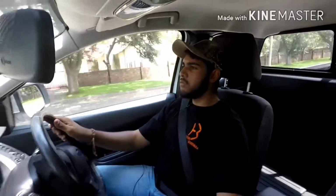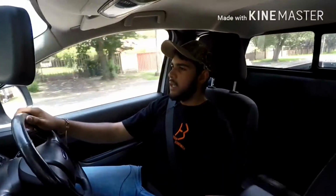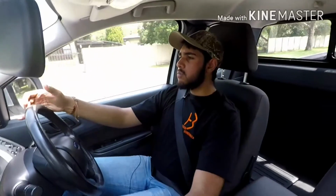Now the Ford Ranger for 2014 has a 5-cylinder 3.2 liter turbo diesel engine. Now this engine is very powerful. It makes 147 kilowatts or 198 horsepower and also 470 newton meters of torque. Now this is still a 2014 model, but the power and the torque is more than that in the brand new Toyota Hilux 2.8, which is very nice.